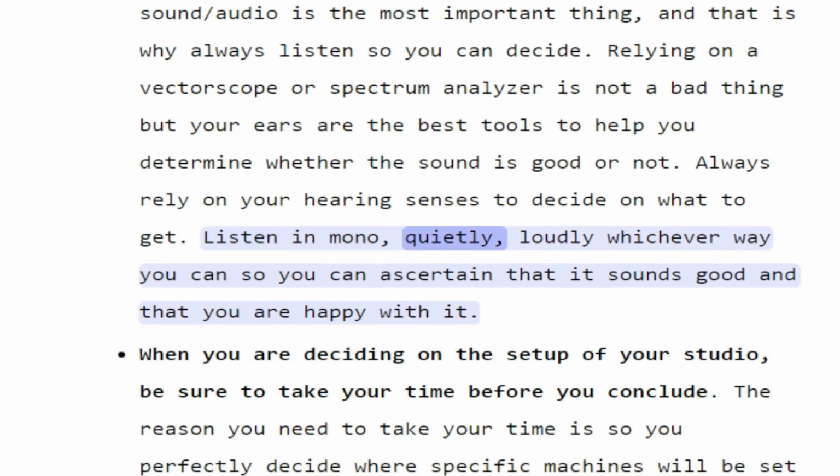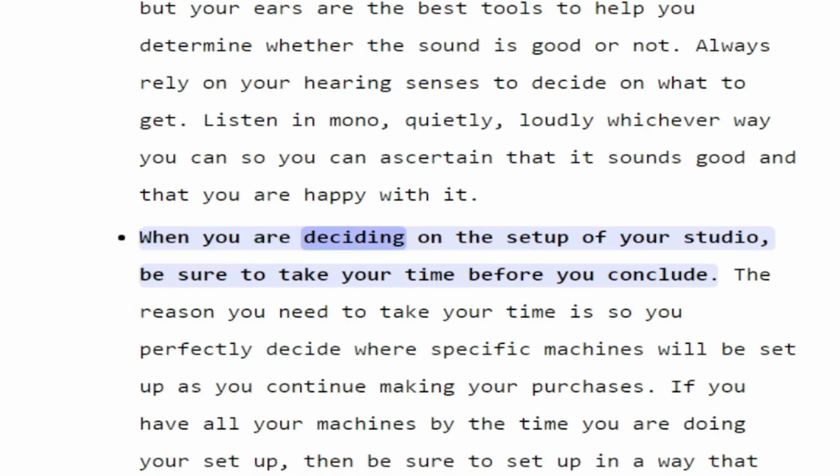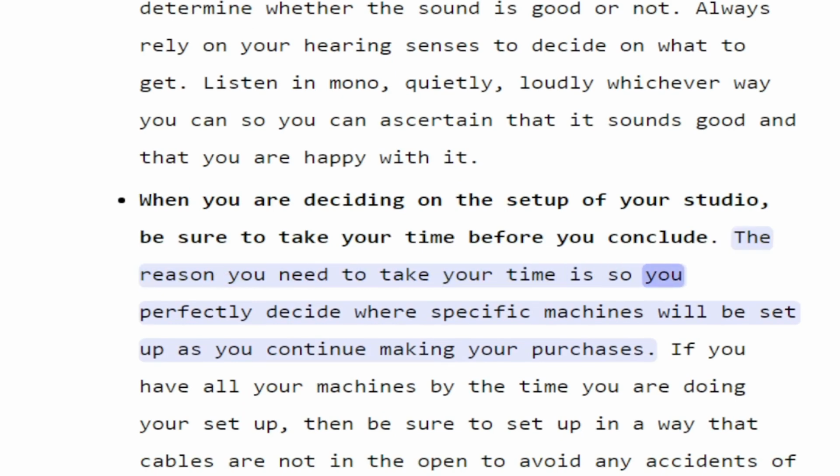Listen in mono, quietly, loudly, whichever way you can, so you can ascertain that it sounds good and that you are happy with it. When you are deciding on the setup of your studio, be sure to take your time before you conclude. The reason you need to take your time is so you perfectly decide where specific machines will be set up as you continue making your purchases.